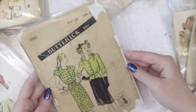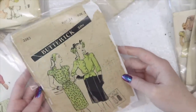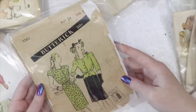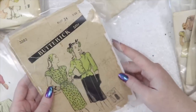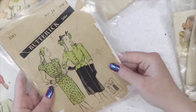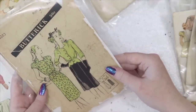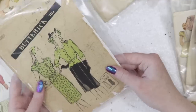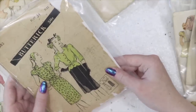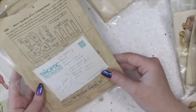This is a Butterick pattern. The envelope has been kind of taped or glued or pasted or something onto an extra sheet of paper to help preserve it. It's for a 34-inch bust, so it's probably a size 16, but has worn away. And this is for a jacket or a top and a skirt. So the jacket has kind of a scalloped peplum and an interesting scalloped rounded neckline. Again, has those sleeves that overlap each other, and is shaped with gathers at the shoulder. And it says on the back that all the pieces are there, but I would still count it.